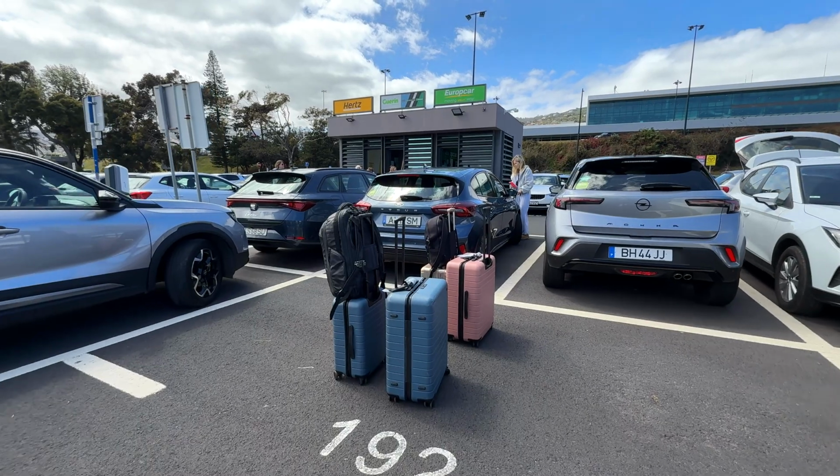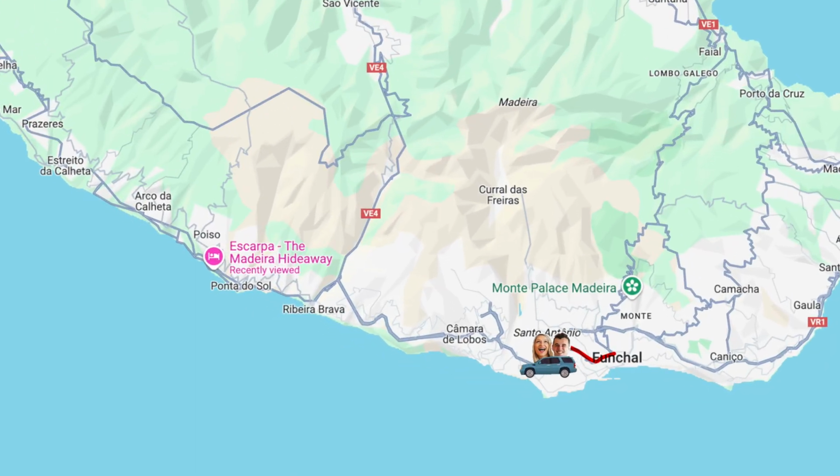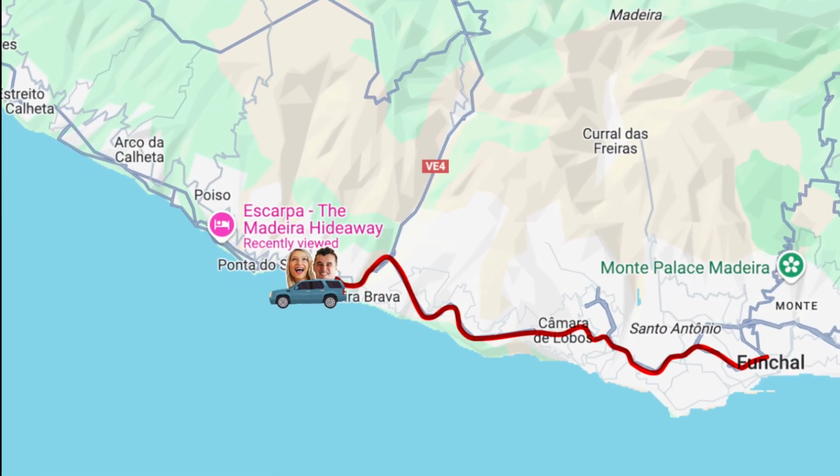Grabbing a rental car is extremely easy here, so we grabbed that and immediately headed up to the Escarpa, which is where we will be spending the next 7 days.